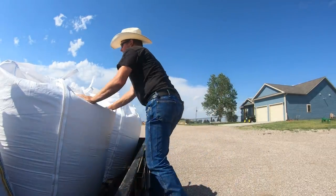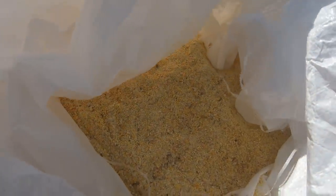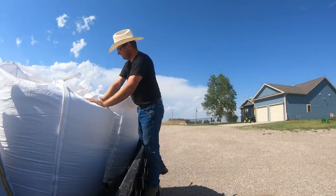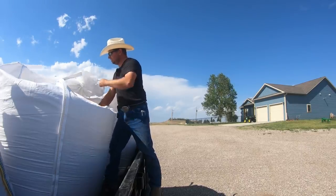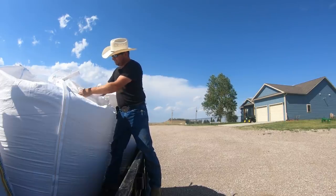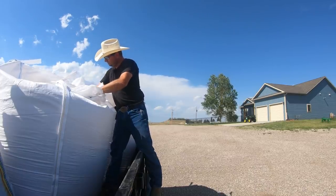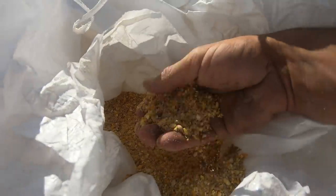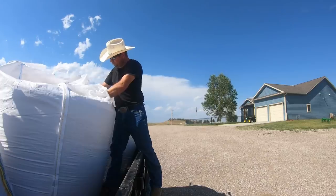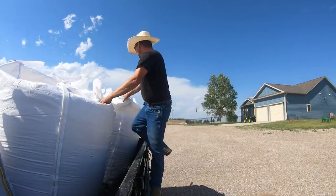All right, let's jump up here and see what we've got in this first bin. I do believe that is our chicken food. I just want to make sure that I get the right feed to the right animal. Oh no, this is chicken feed. This has lay pellets in it. So this second one is actually our chicken feed. First one there, this is for pigs.